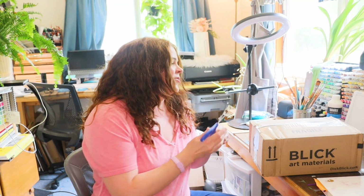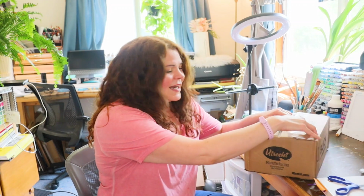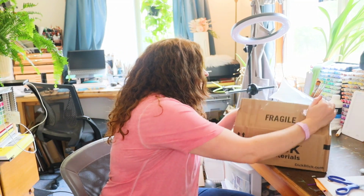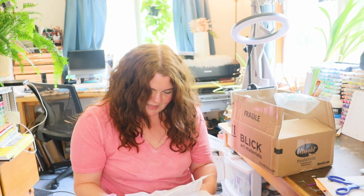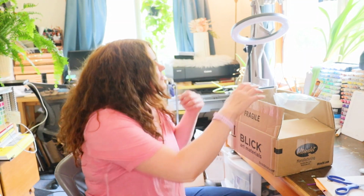So we're going to open it and look through what's in here. I know it looks kind of like a small box, but it's not a small order. So let's open it up and see what's in here. Ooh, it's so exciting. Some of this you guys might not be super excited with, so maybe I can find that first. I have a feeling we're going to be swatching everything in here.